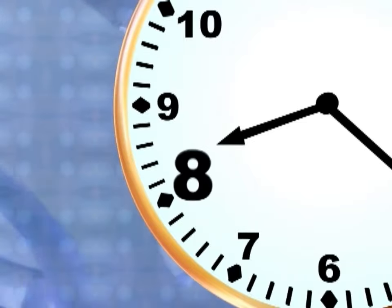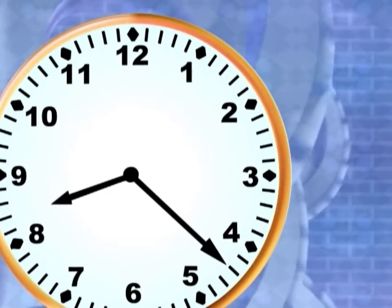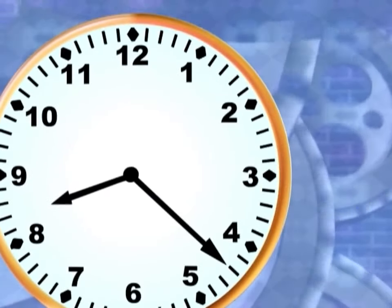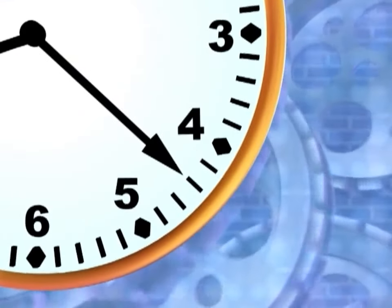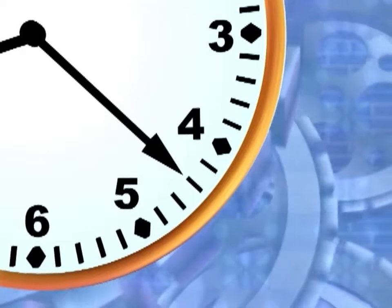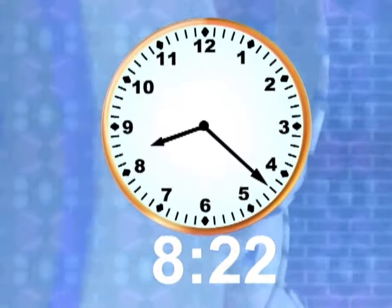just passed the 8. Count 5 5s. 5, 10, 15, 20. Count the lines. 21, 22. Find the time. 8:22.